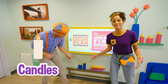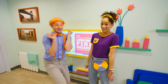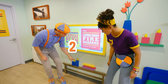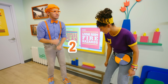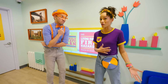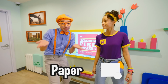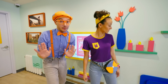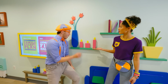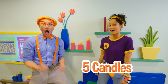Oh, candles. I love candles. They're so pretty. And they smell so good. Well, there's one candle, two candles. And it's by a stack of books. I would not want a candle to fall over on the books and start a fire. Books are made of paper, and paper can catch on fire if it's too close to the candle. And there's more candles over here. Three candles, four candles, five candles.